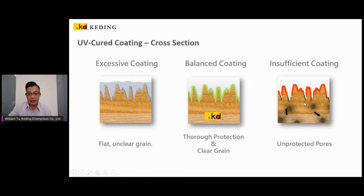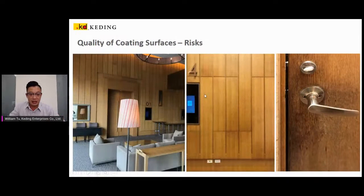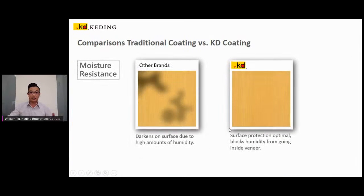in the long run. KD Panels has been in the industry for 18 years. We've been doing all we can to create a balanced coating, so we can have a thin coating where you can see the beauty of wood and also protect all the pores. These are some examples of insufficient coating. You can see that over time, moisture goes in and we have a lot of problems like fungus and veneer darkening. This is what you don't want when you design a project where the client comes after 6 months and wants to change the whole space again. So what are the other advantages between the traditional coating and KD panels? Basically, our products are moisture resistant, as I mentioned earlier.